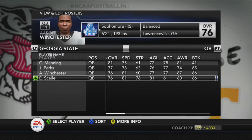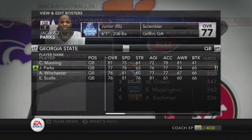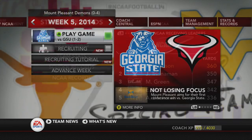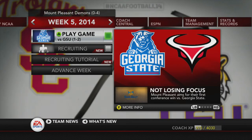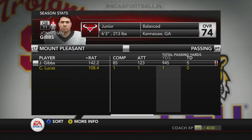He's the better runner out of the two, but not by a whole lot, and definitely not nearly as good of a passer as Connor Manning. So Allen Harrison now leads the FBS in receiving yards after today's game with 360. Most of that did come in that game against Troy, so really can show you what one big game can do.